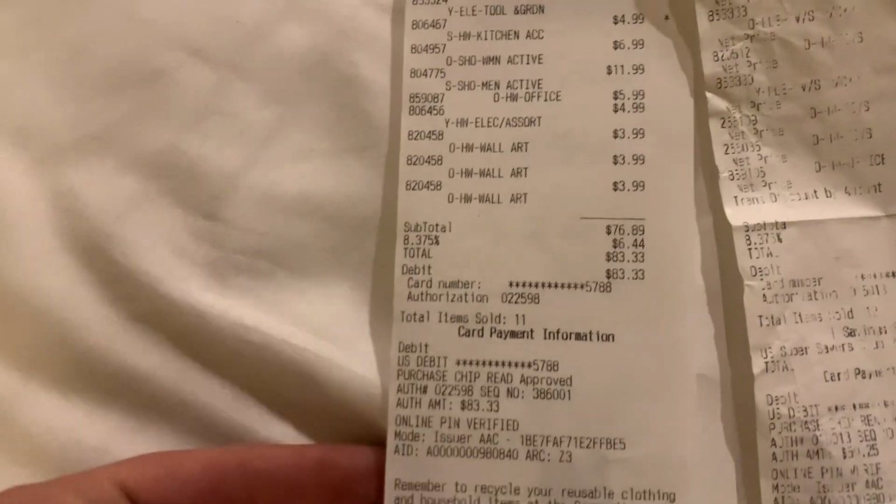Here's our spend. The second Savers was $83. The first Savers was $63? And then I don't have the receipt for the other location, but it was $125 for the shoes. That being said, let's check this out.